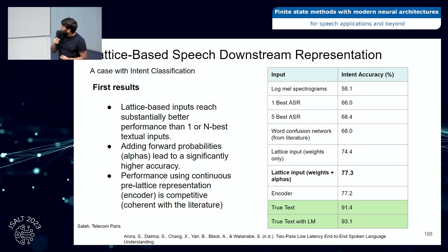So if we have a look at our results, we will show the results with lattice-based inputs, only the weights, the lattice-based inputs using the alphas, and the encoder output, so the pre-lattice representation. The first conclusion is that lattice-based inputs actually allow us to reach a way better performance than one best or n best textual transcription. A second conclusion is that adding the alphas actually gives us a huge improvement. So you can see here that with the alpha we reach 77.3% intent classification accuracy compared to 66% for a one best textual pipeline. And the third one though is that if you use the pre-lattice representation, so the encoder representation, you actually have a pretty competitive performance.